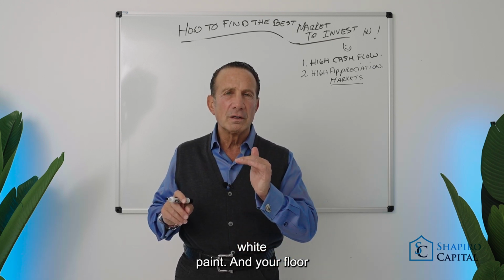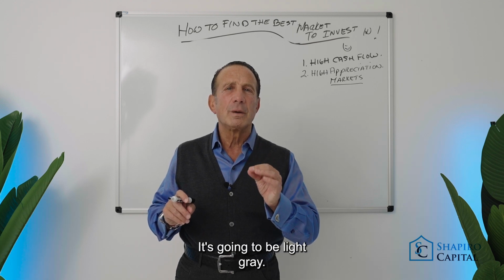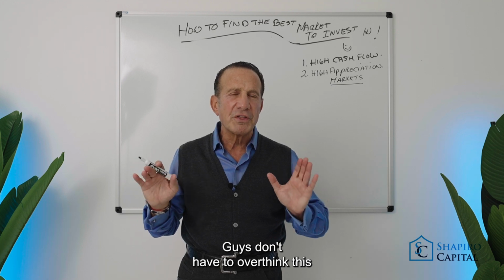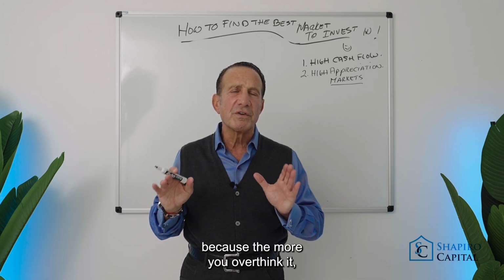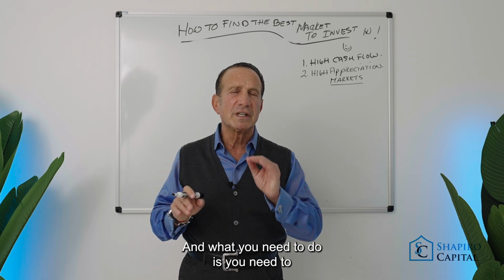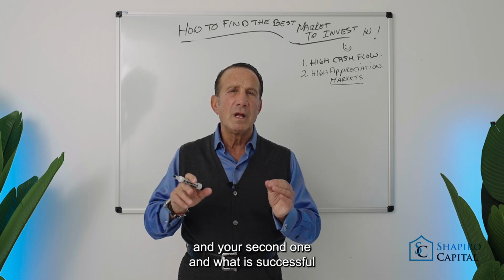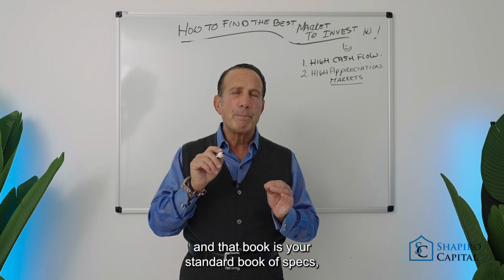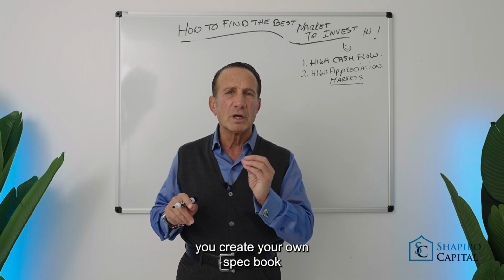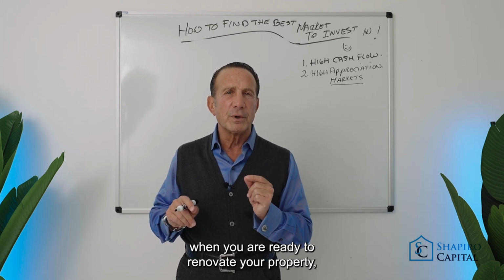And your floor is going to be a laminate floor. It's going to be light gray. Guys, don't overthink this, because the more you overthink it, the harder it's going to be for you to replicate this. What you need to do is make a book when you renovate your first property and your second one and what is successful. That book is your standard book of specs. You create your own spec book that you give to every contractor when you are ready to renovate your property.